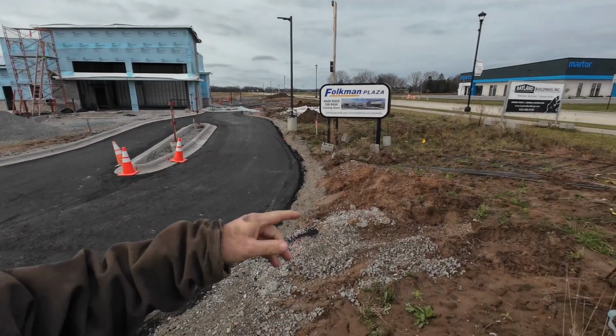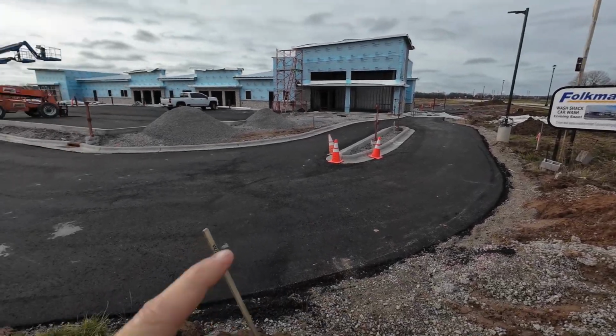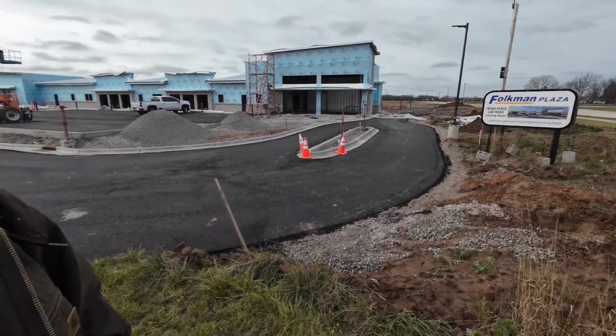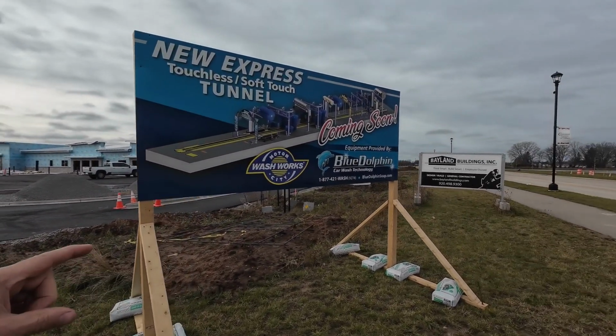We're doing a walk of the Folkman Plaza. Making quite a bit of progress here. Luckily, we don't have snow yet. It is towards the end of November. Hobart, Wisconsin is where this industrial park is at and where we're located.